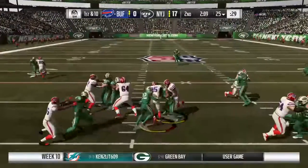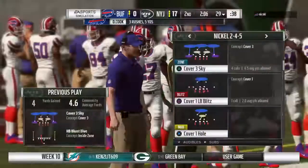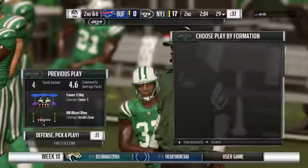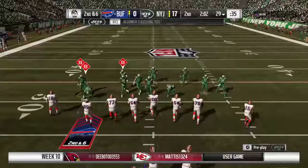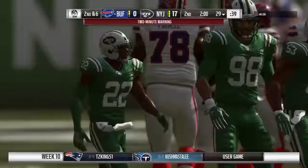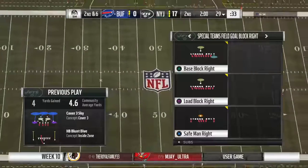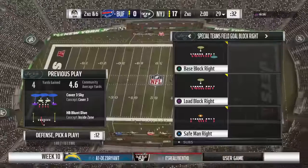They start the drive with Cook. And he's able to plow forward up to about the 29, just shy of the 30. The tackle there by LaMarcus Joyner. 2nd and 6, just inside the 30. Two minutes to play here in the first half. We'll come back to MetLife Stadium after this short timeout.